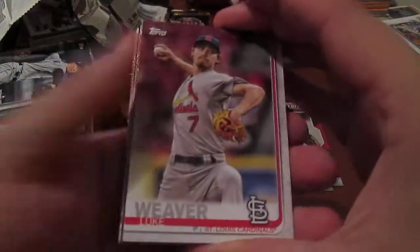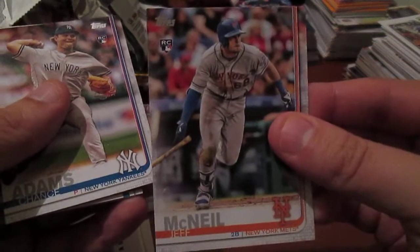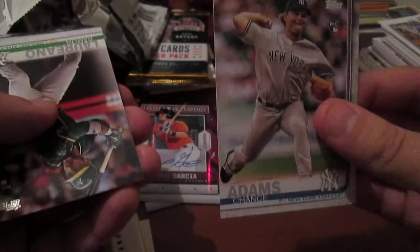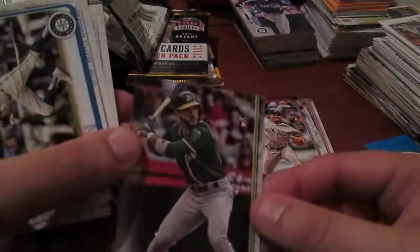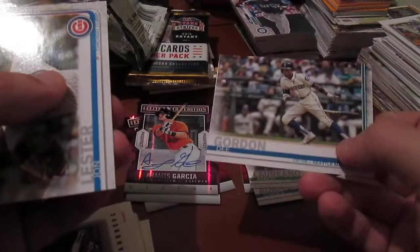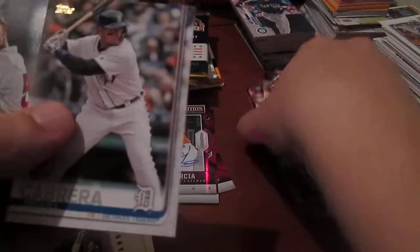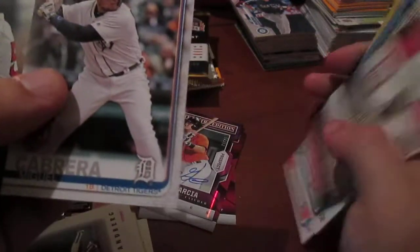Let's go with the Series 1. Alrighty. Luke Weaver. Oh, good. Jeff McNeil. Probably the best rookie you can get out of here. Chance Adams. The other good rookie, Ramon Laureano. D. Gordon. John Lester. Miguel Cabrera, 150th.